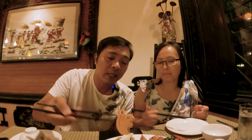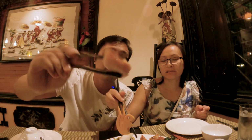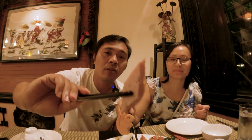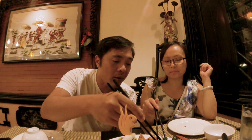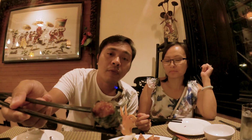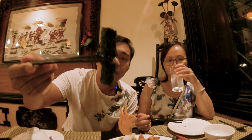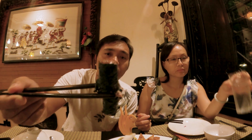And then this one looks like another piece of ham. It's a piece of ham. Oh, look, this is salad. This is really good. Some kind of beef. This looks like pork wrapped in a leaf. Very, very popular in Vietnam. You would see these just walking around in the night market. I'm going to try this. Oh, that's really good too.